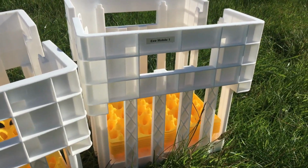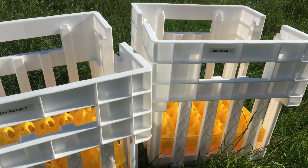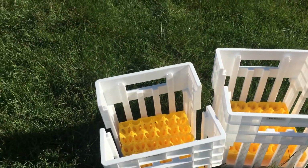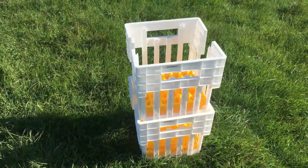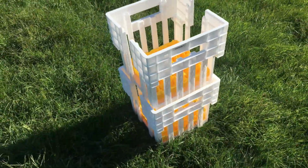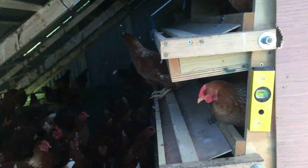Each egg mobile has its own crates, and these are crates that are for field use, so they never leave the farm. We've got similar crates that we use to deliver our eggs in as well, and these crates can stack up as well. So they're a great system, and that really reduces any breakages or cracked eggs or any mishandling of eggs, and it's lovely and clean as well. So these work well for us.